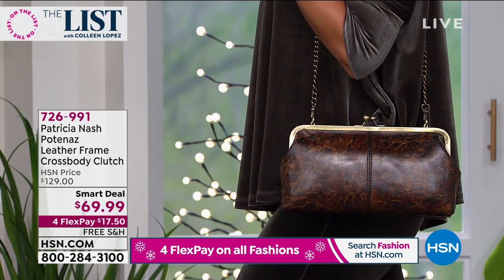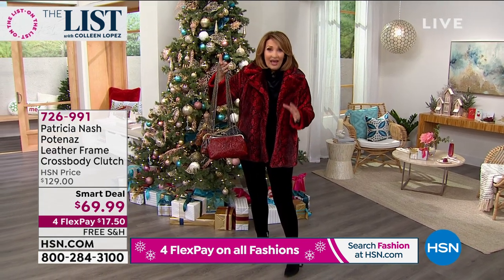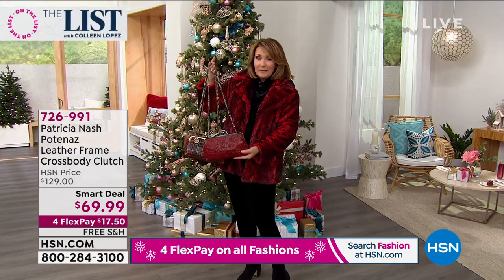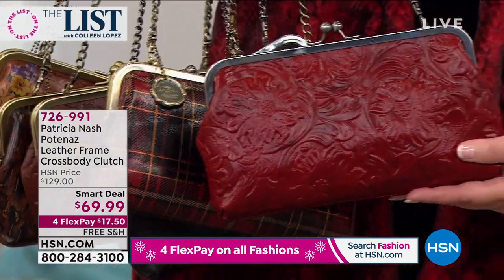This is a beautiful framed bag. It is 100% genuine leather. 100%, it has a removable strap. It is the most beautiful bag. I'm beside myself over this bag, and I can't believe it's $69. $69.90, take advantage of the flex pay.